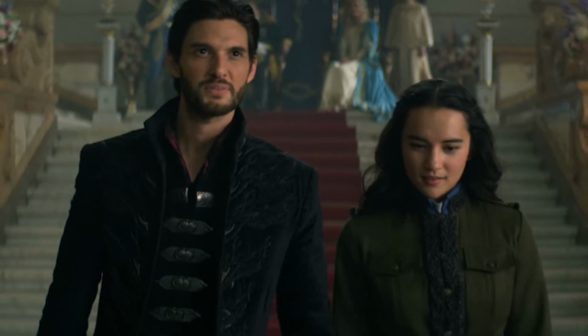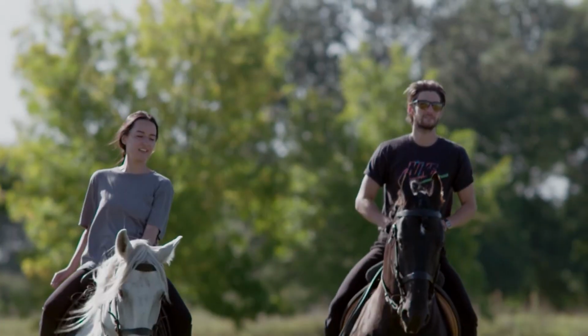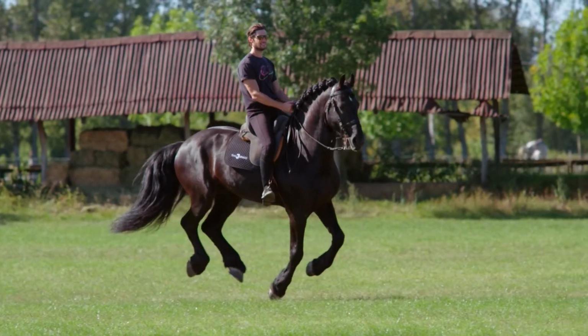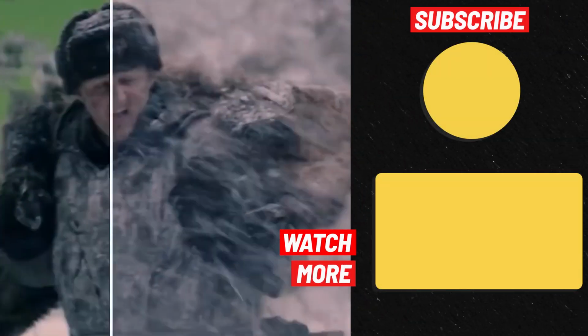Is Shadow and Bone still as magical to you after seeing how it was really made? We say yes. The talent of this editing team is nothing short of magical, and the bond between the cast makes it even more impressive. What scene were you most shocked to see being filmed without its CGI?